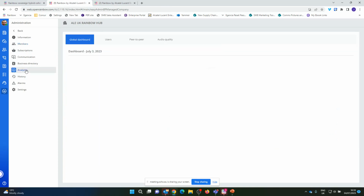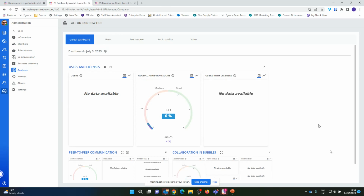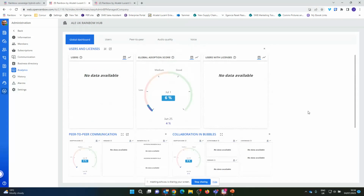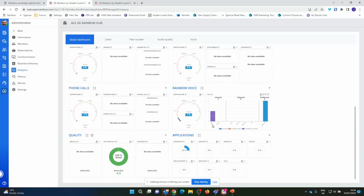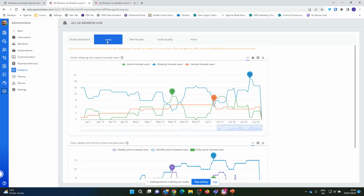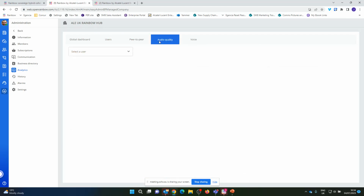So again, analytics, and you'll see here it comes up with analytics. This is your overview page where you can see several things: your licenses, your adoption, the Rainbow voice that's been used, your phone calls, the quality. You'll see there are different tabs here. You click on users, and it shows you your inactive users, your number of active users by certain times, by dates, calls that have been made with peer-to-peer, and your audio quality.